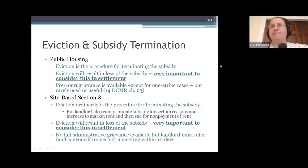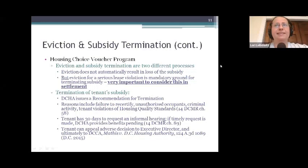Okay, next slide, please. More sad things that happen to our clients. For the Housing Choice Voucher Program, unlike the last two, the eviction and the subsidy termination are two entirely separate processes run by entirely different people in entirely different settings.